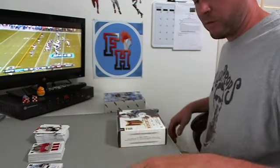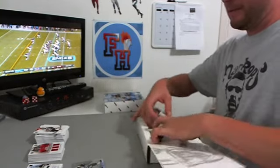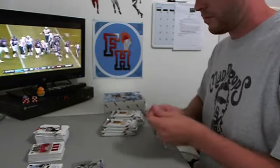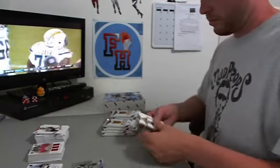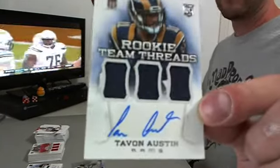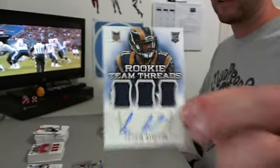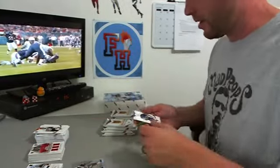Still need one more. Whoa. One more of these acetate cards. Usually get two out of every five boxes. Numbered out of 49, triple jersey auto, Tavon Austin for Greeny and the Rams. A crusty finger right there. Some lotion on that bad boy. 43 of 49.